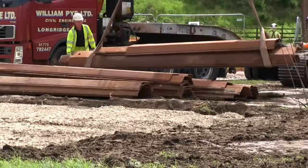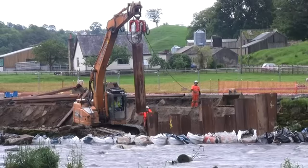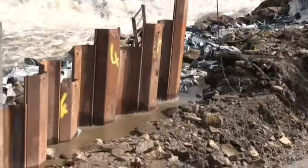Just inside the coffer dam was placed a single row of sheet piles. The old method of banging them into position has been superseded by the vibration method, which makes it much quieter for the neighbours.